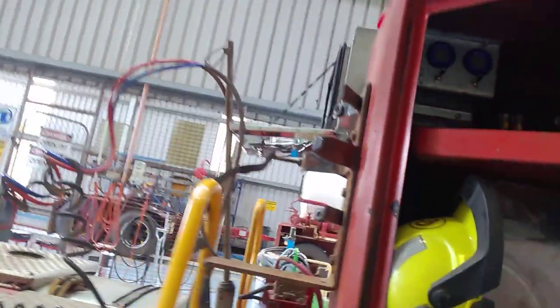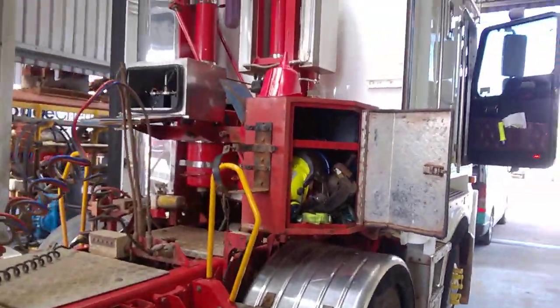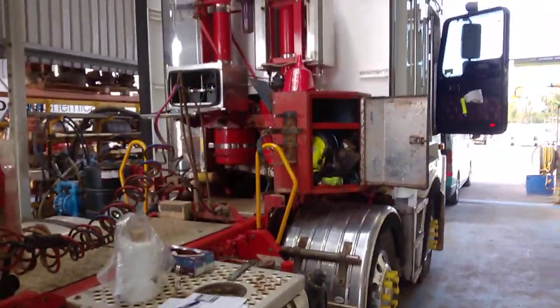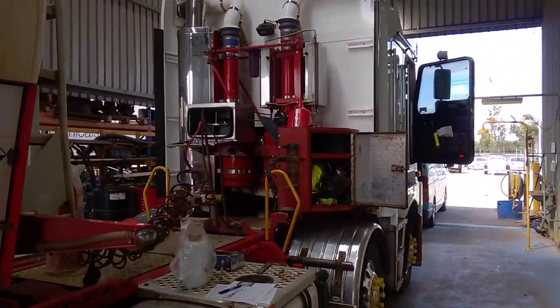We have an electronic fuel enhancer device, which you can see just there, despite the bad lighting. And the whole unit's mounted on the side of a Kenworth truck run by Coogee Chemicals. This unit will be powered up in the next few minutes. It's number 4, the fourth truck being assembled.